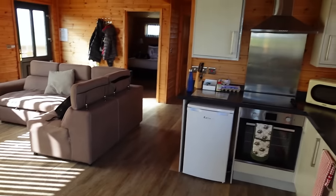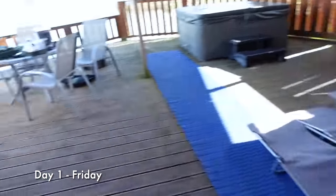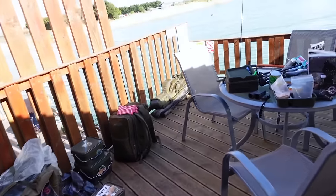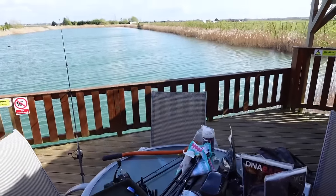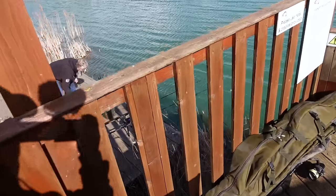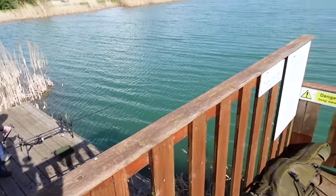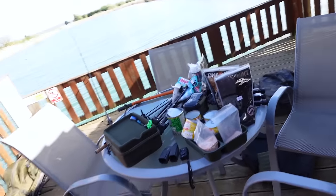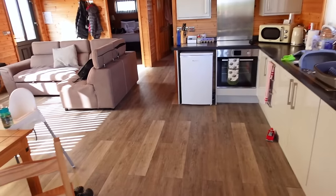Right, we are just settling in. And you can see a bit of a mess out here. You can actually fish from here, but we're going to fish from down there, out to there. So just getting the rods all set up. And then we can chill.